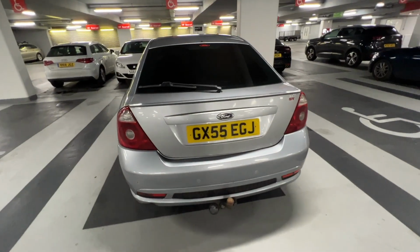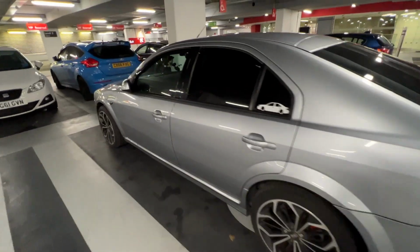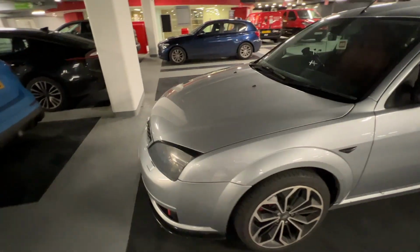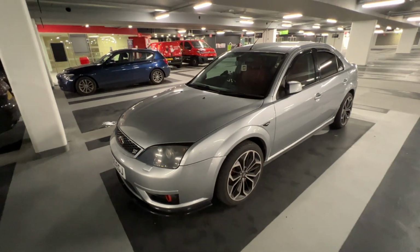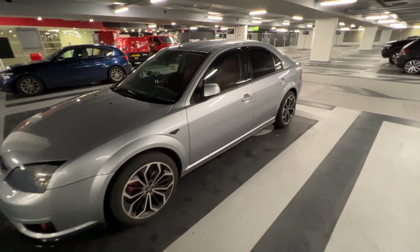Now here's a cool Ford sedan. This is an older model here, the ST model. But it's pretty cool looking. I think this is one of the ones that might have shown up on an earlier James Bond movie too. Anyway, this is a Ford sedan.